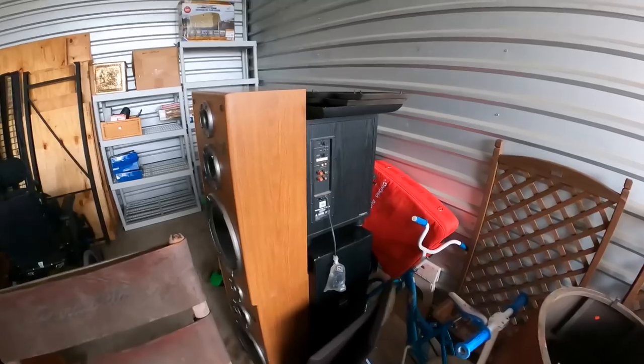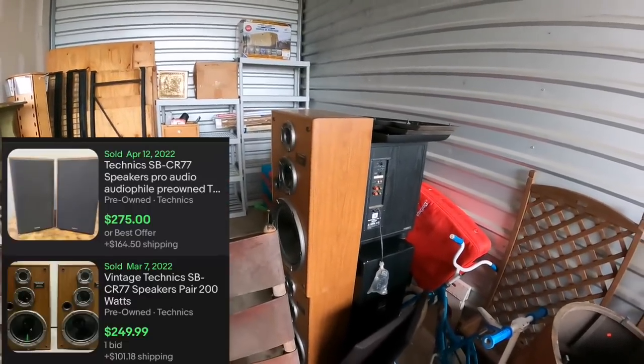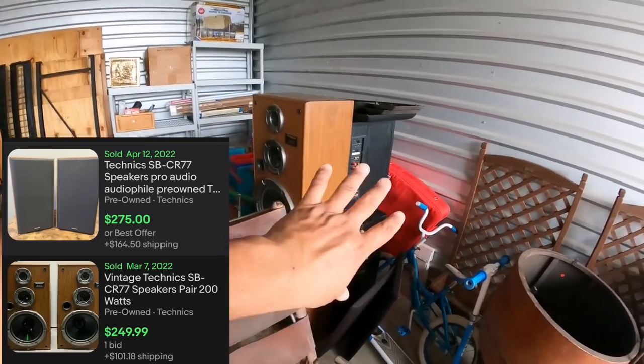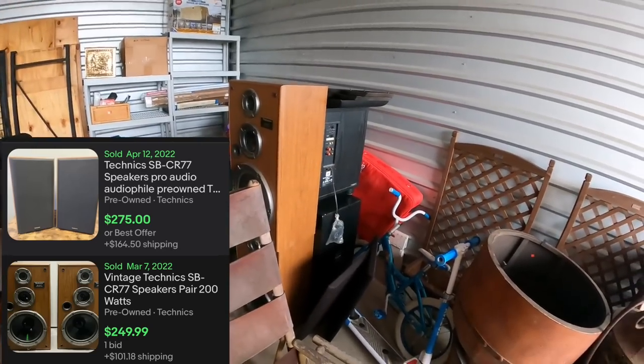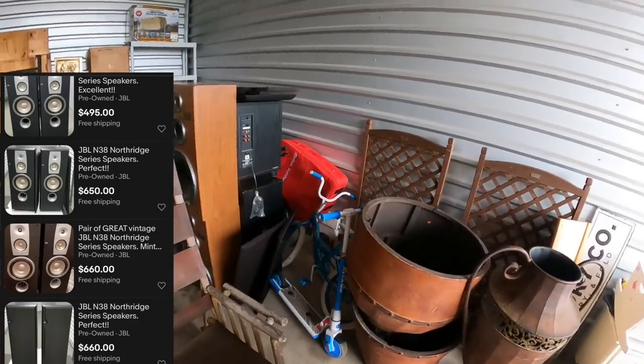And then you got these JBL speakers. They're kind of turned around the other way so you can't see them. But I could put pictures right here of what they look like, and also comps of what they sell for. I just paid $50 for all of them, and I'm gonna easily make 4 if not 5 times my money on those. That was a really good buy. She made the offer 50 and I took it.